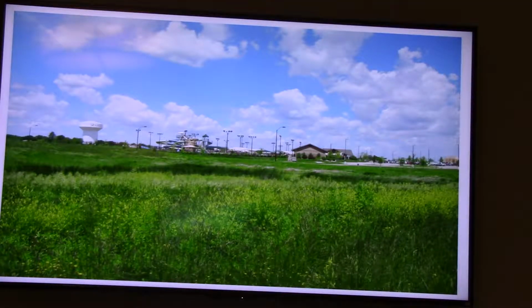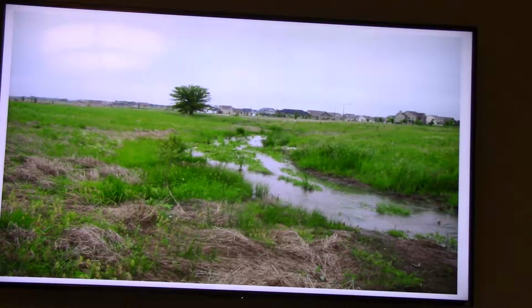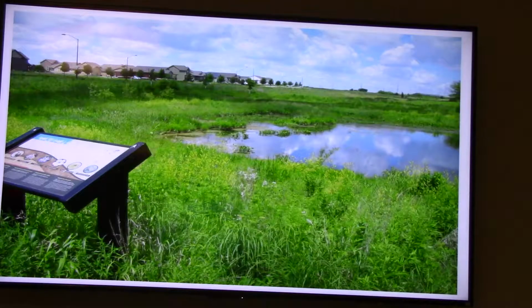This is another picture from the other side. 2014. This is a wet swale. We called it a bioswale at the time, but then they changed how they designed those. So this does not have an underdrain, but again, it's a very, very flat vegetated swale that slows the water down. And this is the wetland that did get a short-term maintenance contract.